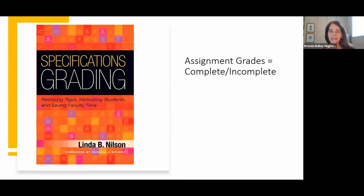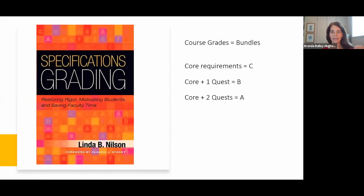I experimented with Linda Nilson's specs grading. Show of hands, how many have experimented with specs grading or heard of it? Linda's book might be worth a read. It's an interesting concept. She has every single assignment graded as either complete or incomplete. And then you convert those grades, because I still have a grade required at the end of the semester, you kind of bundle those completes or incompletes. So maybe if you get 10 of 15 completes, you get the B in the course. But if you get 11 or 12 completes out of 15, you get an A in the course. You can bundle however you want.